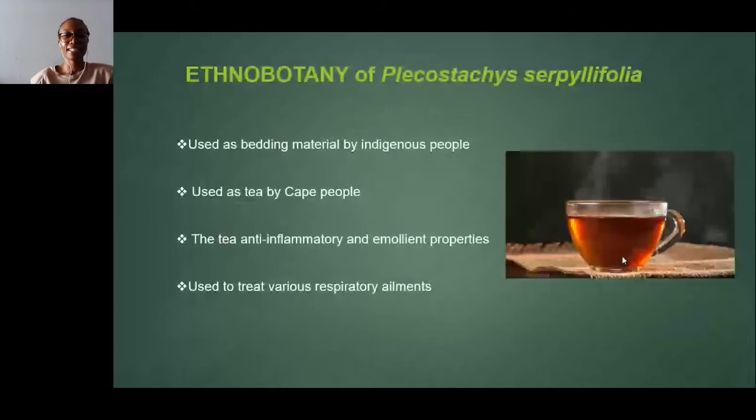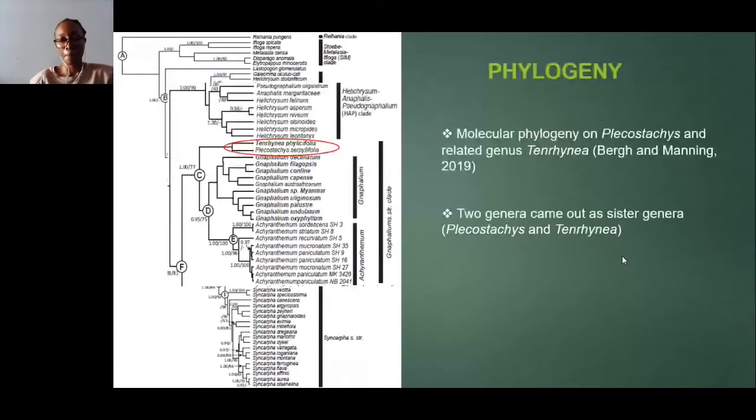This is the sample tree. The outcome of the Plecostachys and Tenrinia taxon. Presented on the slide is the comparison of the stem and leaf anatomy of the species, which include Frascob and Stenbeck. Looking at the stem transverse section.